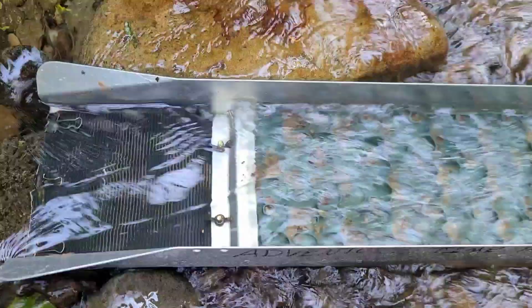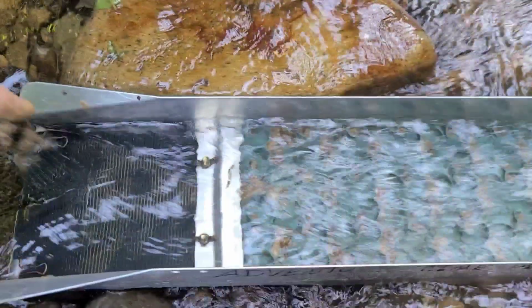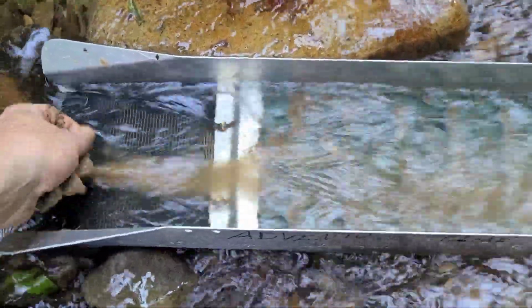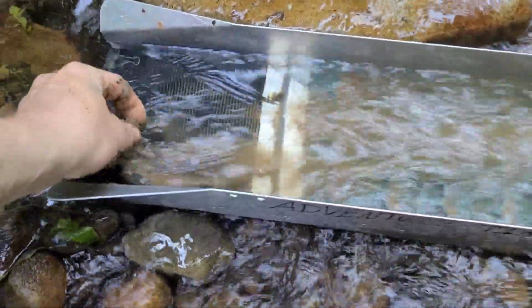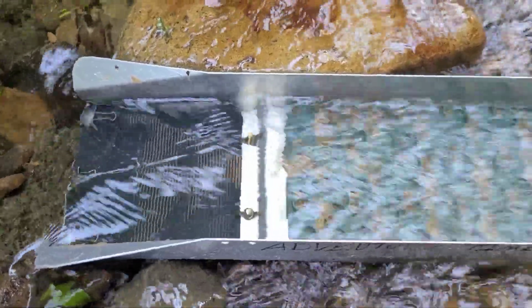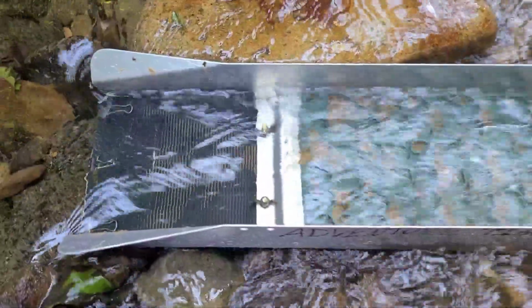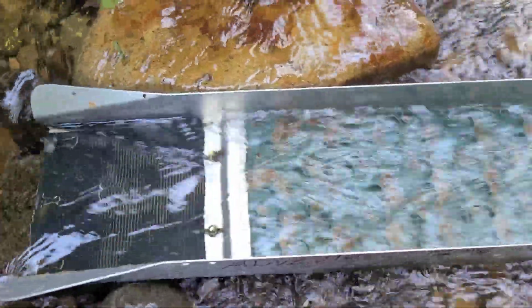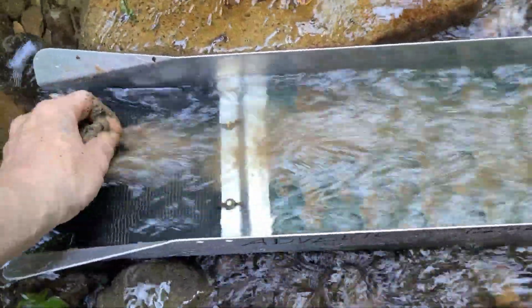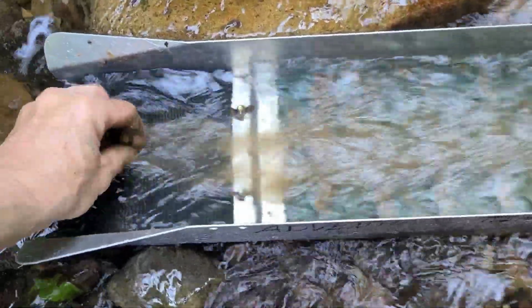Just look for the indicators. Mother Nature will talk to you. She'll let you know if there's gold in the creek. She'll tell you. What will she say? Well, she'll show you the quartz. She'll show you the heavy hematites. Show you some bedrock.